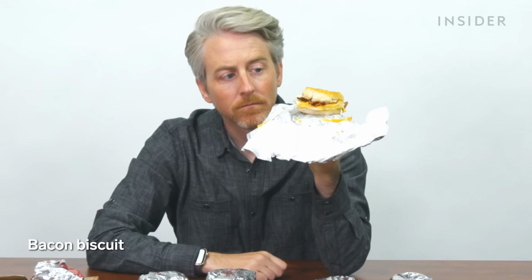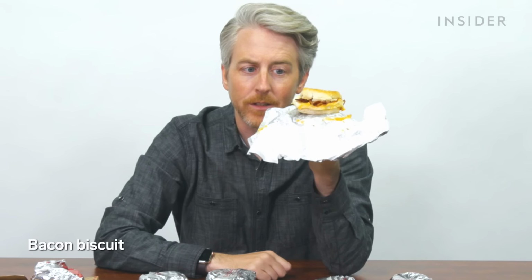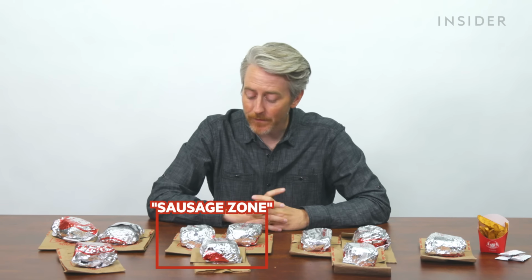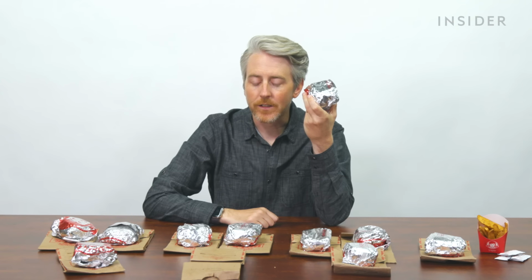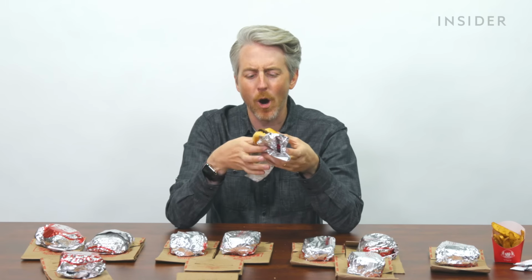We have what just appears to be the bacon biscuit. Bacon, egg, cheese in the incredibly dry biscuits. Bacon croissant. I don't know about this one. Moving on to the sausage zone of the Wendy's breakfast. This is the special sausage biscuit. No, no, no. Here's what I hate about this. Pick a drier thing to have for breakfast. I feel like it'd be impossible to swallow a bite of this.